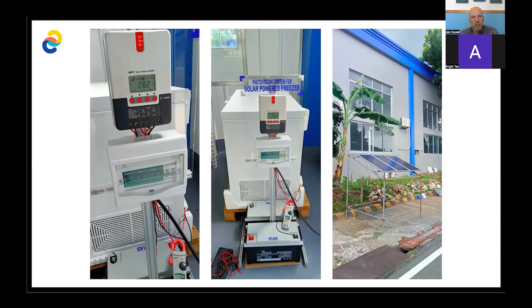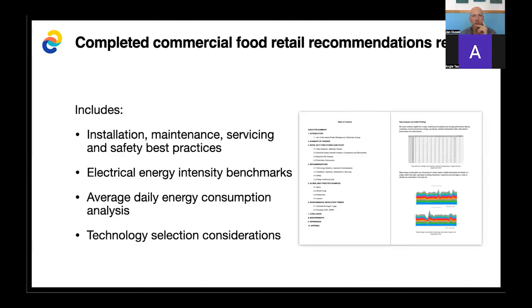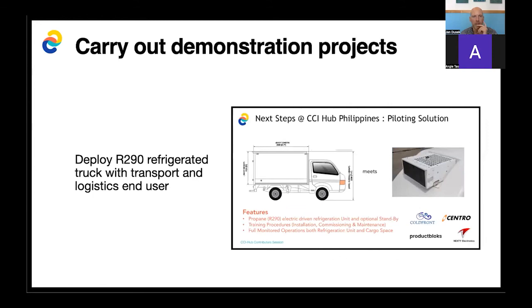So this project has been just completed by the Tesla experts last week, and we are happy to see more and more technology reaching the ground. We have also worked on a number of assessment reports that are available on our website. This is one of them, focusing on the evaluation of the commercial refrigeration system installed at the Royal Duty Free shops using R290 in water loop configuration. This report is available online on the website I have previewed earlier.